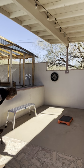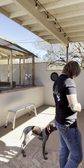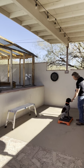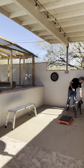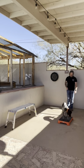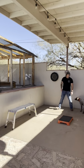Good. So he figured it out. He wasn't getting what I wanted him to do, so he's back over with me. Good boy. Count. I marked that a little bit early, but that's okay. Here. Count. Here. Count.